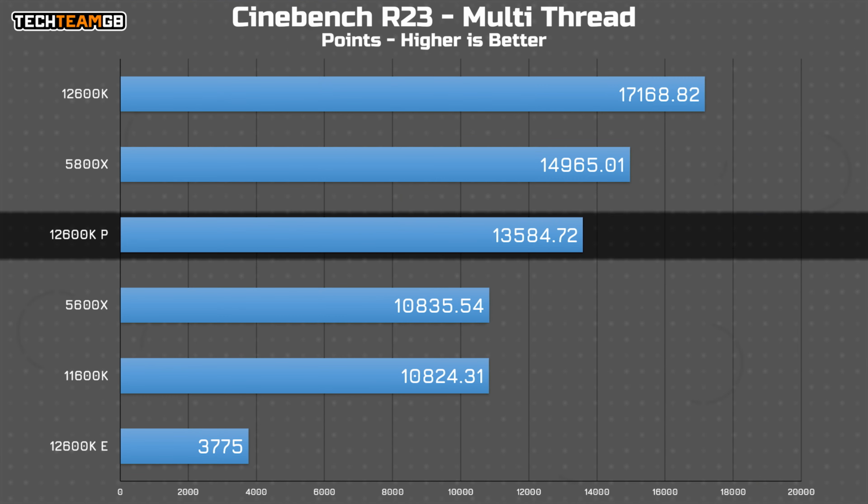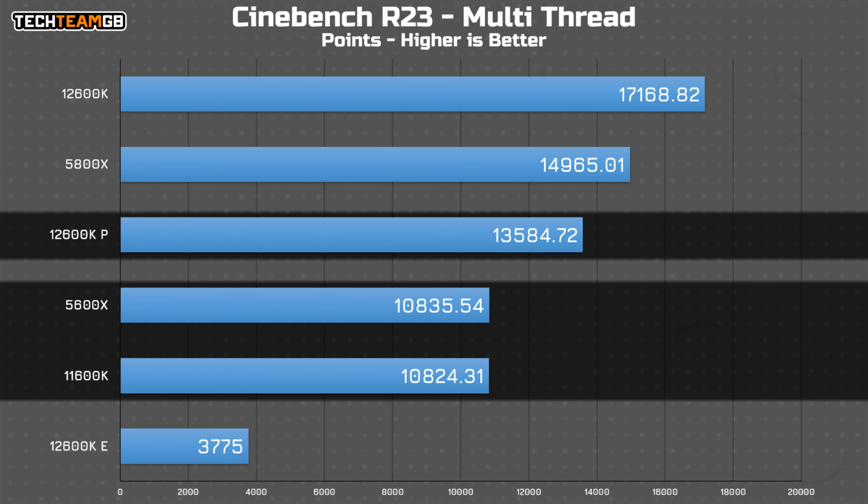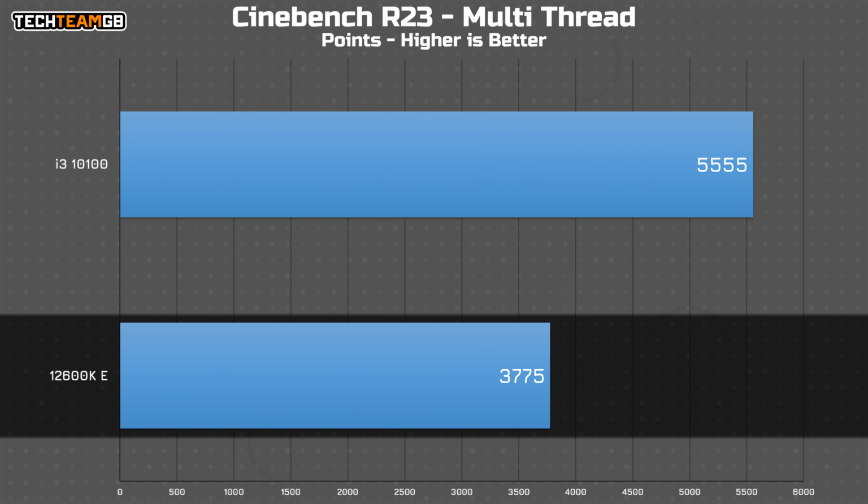Well, in Cinebench R23, the P cores score around 13,500 points, putting it a sizable chunk below the 8-core 5800X, although still 25% faster than the 11600K and 5600X. The E cores, meanwhile, well, they get outperformed by pretty much anything you could throw at them. Even an i3-10100 offers better performance, around 50% more actually, at least in multi-threaded work.